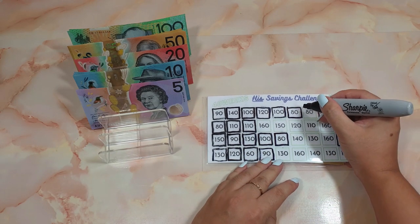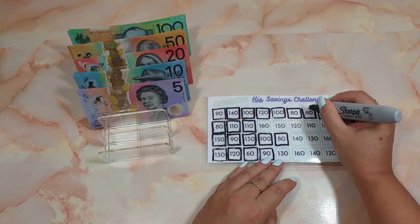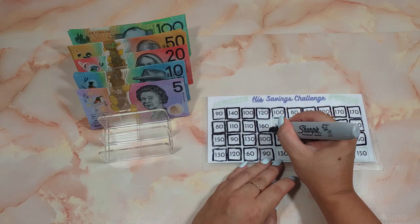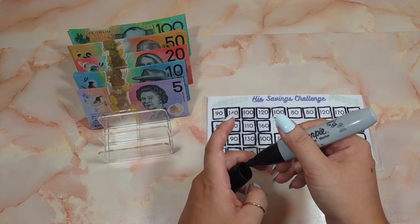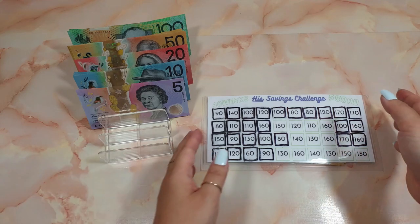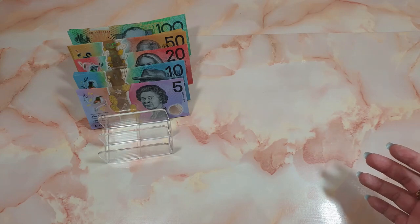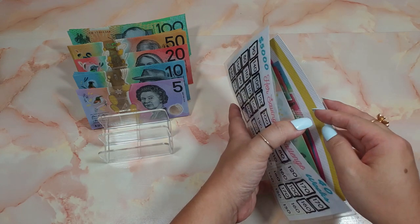So we've done an 80 and a 160. We now have 4 rows completed, which is crazy. Oh my goodness. So we are done with his envelope challenge, and now on to my savings challenge.